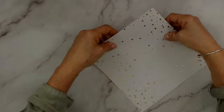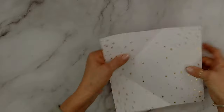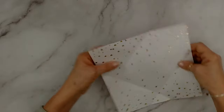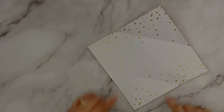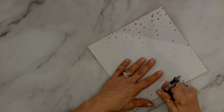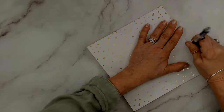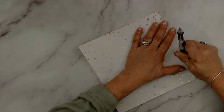Okay, now, whoops, you're going to fold. And the reason why I want to fold like this first is because it's going to give me my 4-point easier. Usually it's going to cut right off, but in case, I'm going to remove my mark there, okay?